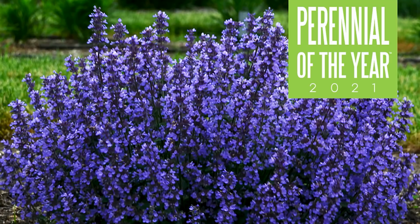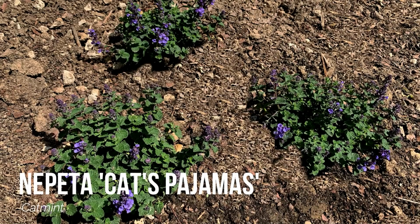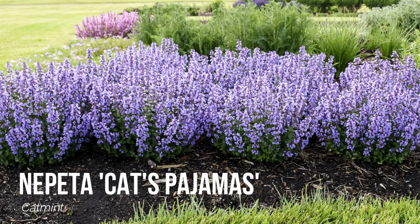The fourth perennial on my list is the 2021 National Proven Winners Perennial Plant of the Year winner, and it is Nepeta Cat's Pajamas. This particular variety really impressed me last year, and I planted 3 of them at my house in late summer, and I just added 3 more. Why? Well, this plant bloomed all the way through November, and in mid-April, it was already beginning to almost bloom again.